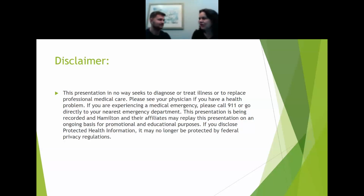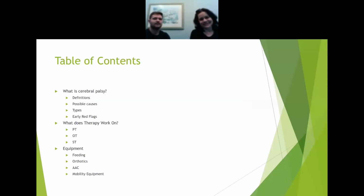And did you know that March is Cerebral Palsy Awareness month? Right, it is. So we're going to talk a little bit about CP. This is kind of what we're going to talk about today: what it is, what does therapy look like, and then maybe what are some pieces of equipment that kiddos with CP might use.